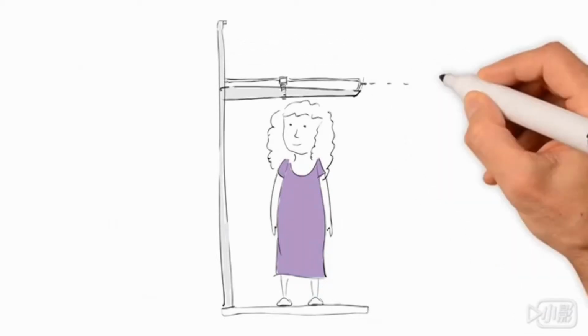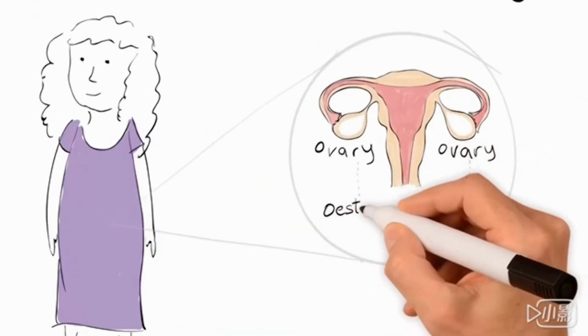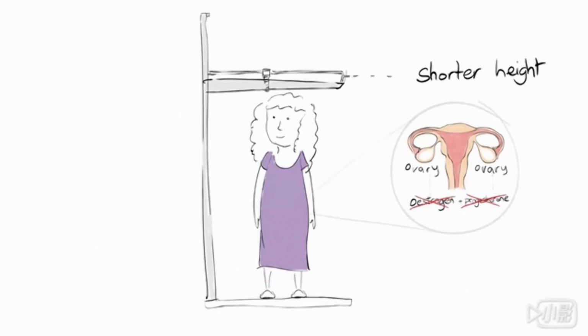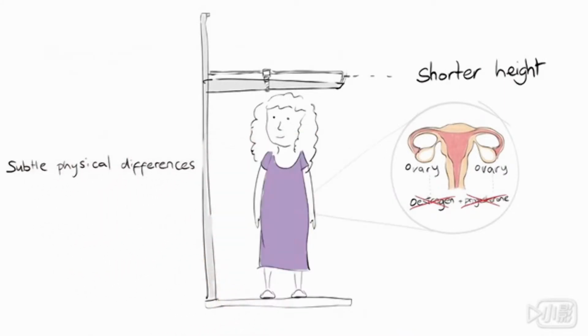Nearly all girls are shorter than average, and their ovaries don't work properly. The ovaries make the hormones estrogen and progesterone. With less of these hormones, girls with Turner syndrome may not have a growth spurt and may not have periods as usual. There are also other more subtle physical differences, for example, having a wide neck or slightly puffy hands and feet.